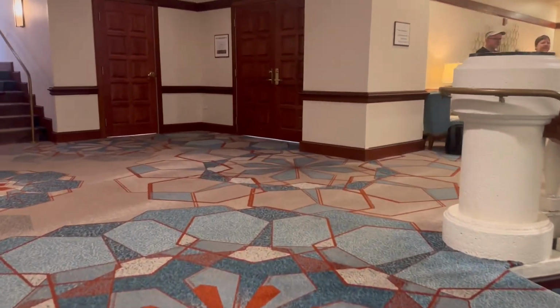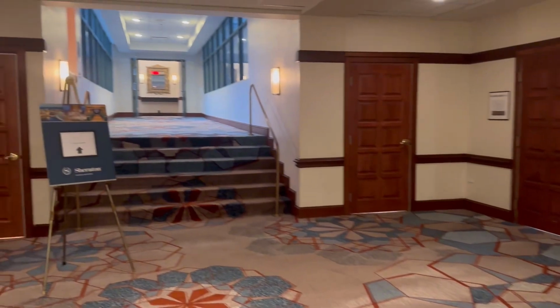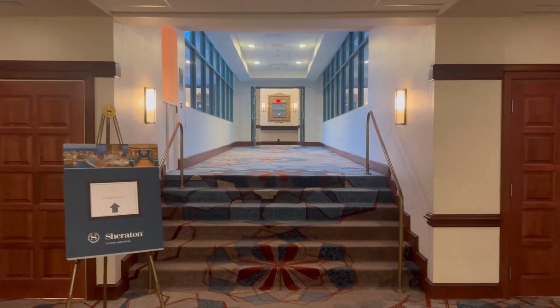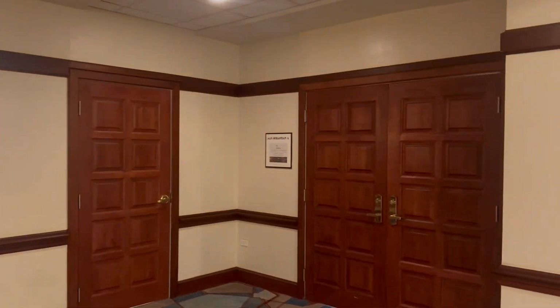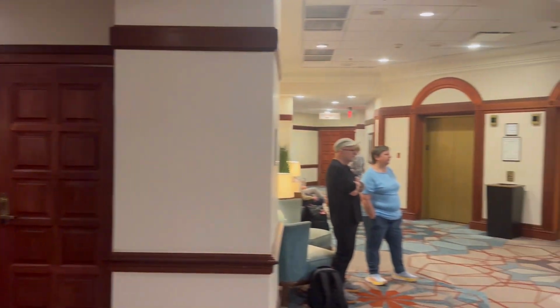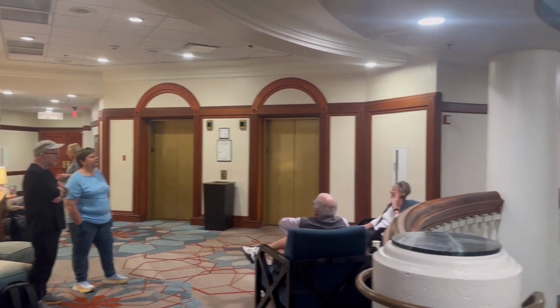Up here on the second floor is where most of the action happens. There's a conference area, breakfast area, restaurant area, and a bar. We'll get into all that. Stay tuned.